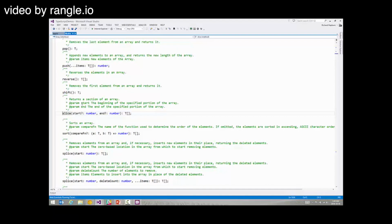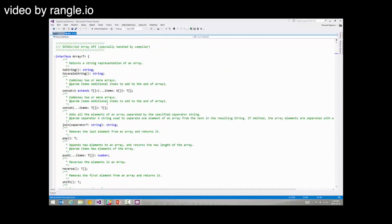So there's no code in here. These are interfaces. And if I scroll up here, you can see there's an interface for array, which is a generic array of type T.